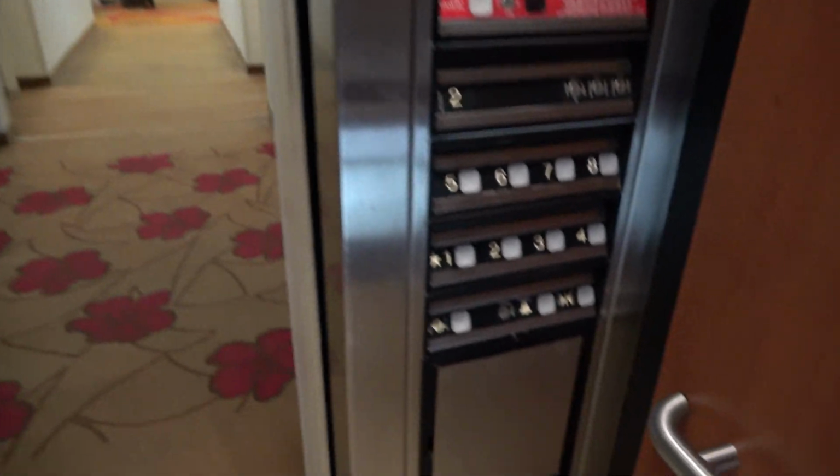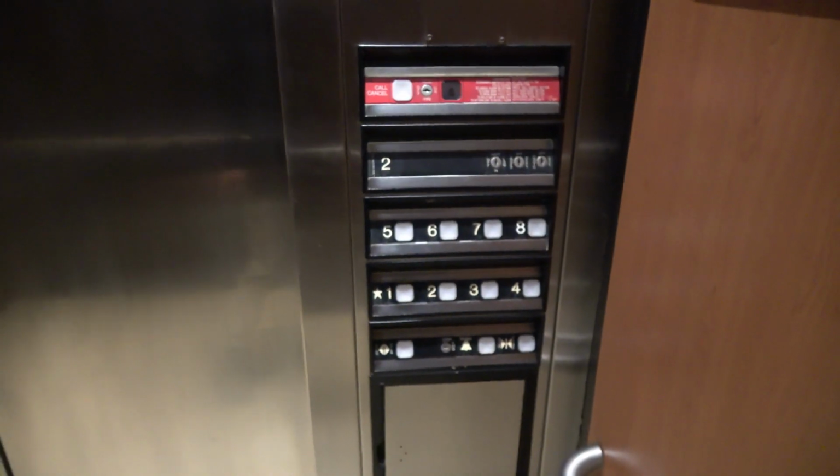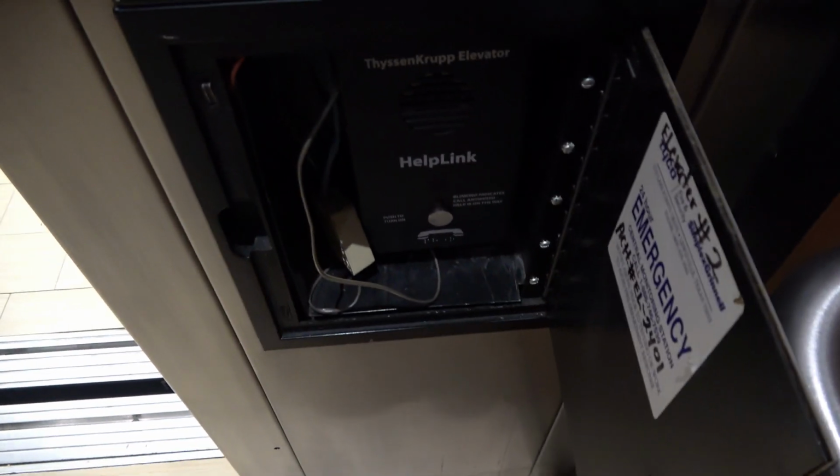These appear to be Traflomatic 4.1. This is a nice elevator. Dover Impulse fixtures. ADA phone.